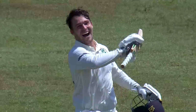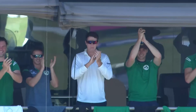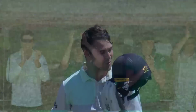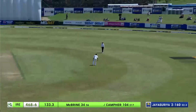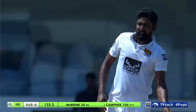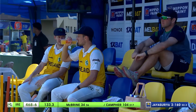Again, another look at that reaction. Look at that expression on his face. And they stand to him. And why not? What a wonderful knock. Brilliantly, brilliantly constructed. It's been a very productive shot, isn't it? And he's been absolutely sure when he played that. He's trusted himself so well.